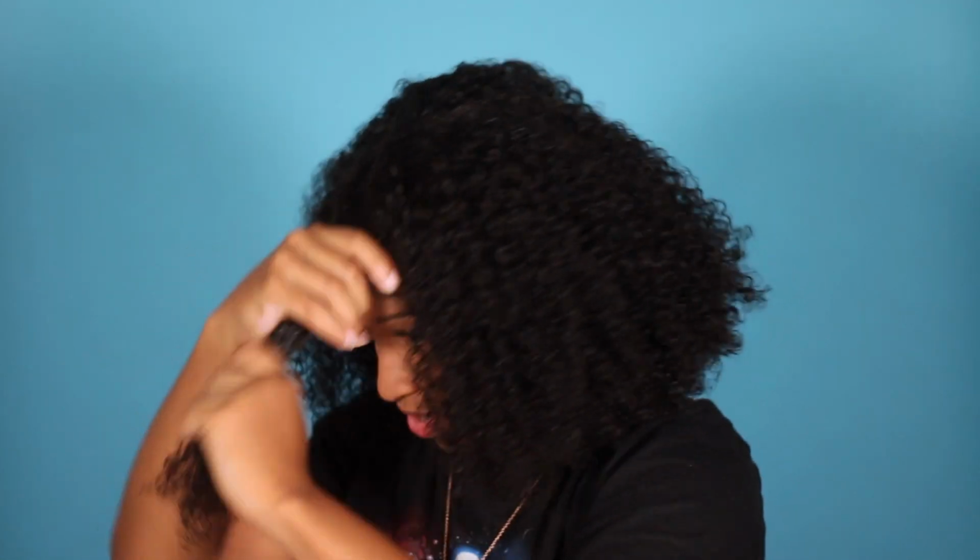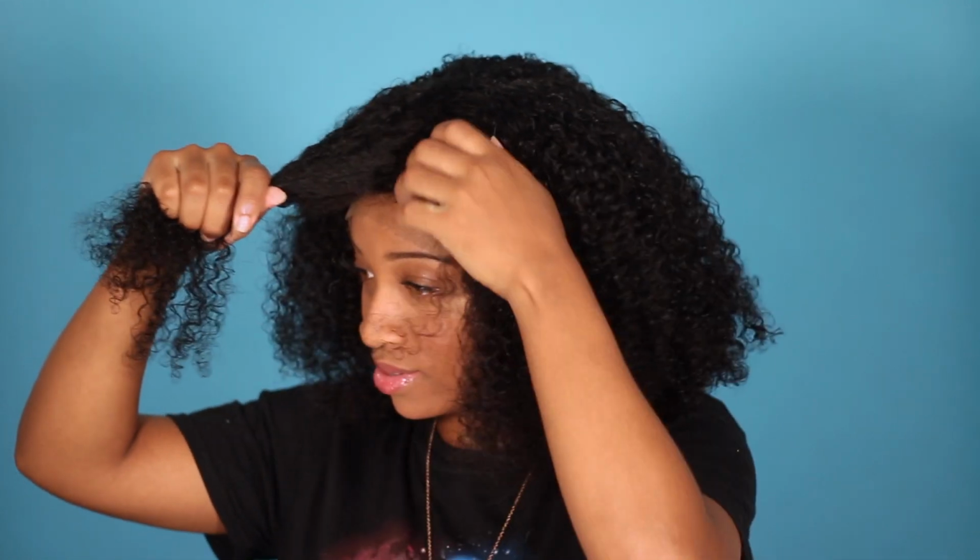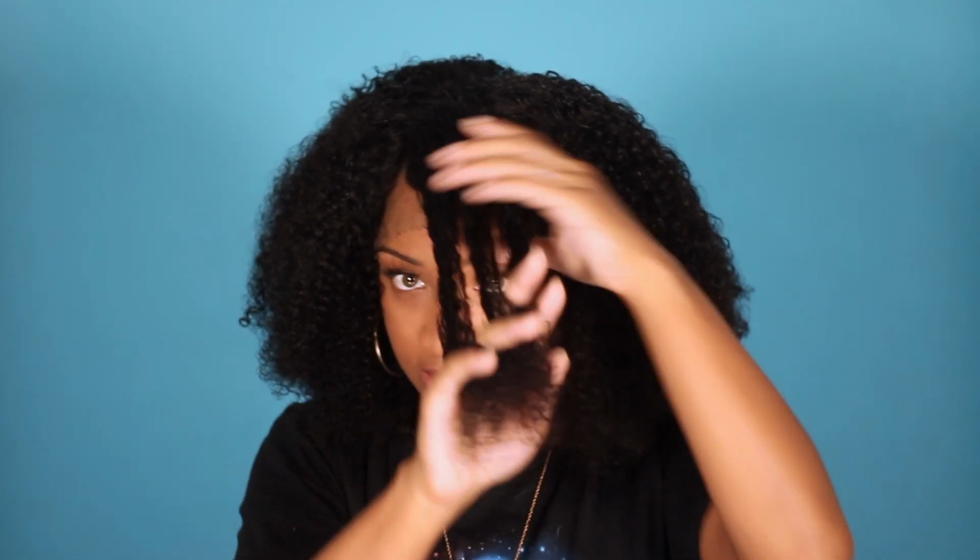This wig is so pretty. But hold on, I'm actually gonna go grab some scissors because I didn't know I was gonna be cutting my hair or cutting the wig. I'm really in the mood for some bangs. So yeah, I'm gonna go get some scissors and cut some bangs real quick.